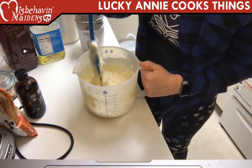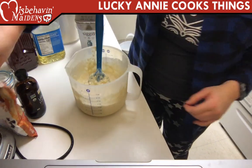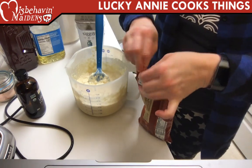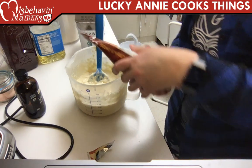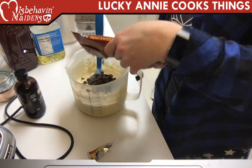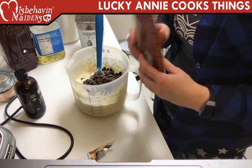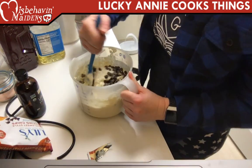It is hilarious. Now this batter is super lumpy. That's okay. That's pretty much what we want. And then I need a cup of chocolate chips. I am going to eyeball this just because, you know, honestly with pancakes, too many chocolate chips is not the worst thing. Also, it's roughly half a bag of chocolate chips.